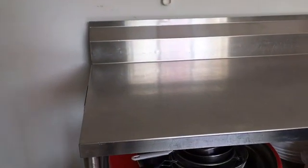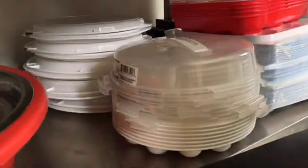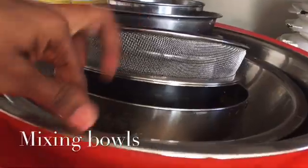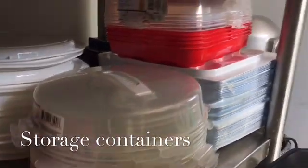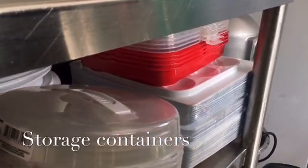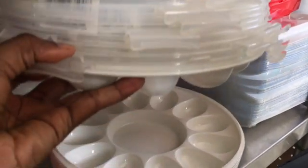At the top of this table, this is where I do most of my cake decorating. On the bottom shelf, I have some mixing bowls, which I use for weighing out my ingredients. And I also have some more storage containers. They are very useful for storing cake decorations, keeping them safe and dry.